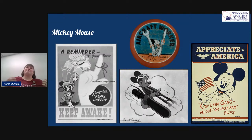So Mickey Mouse was more suited for the home front. I mean, it doesn't look right with Mickey firing guns on top of a torpedo. That's just not in his character, so he wasn't used very often, but he was at home for the workers and to buy war bonds, that kind of thing. More suited for the home front.